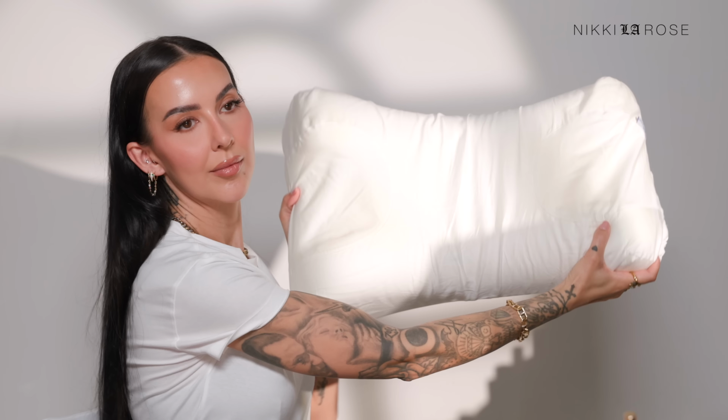Hear me out. Now let me introduce you to your new anti-aging best friend. It is the patented Sleep and Glow Omnia pillow. This is a game changer.